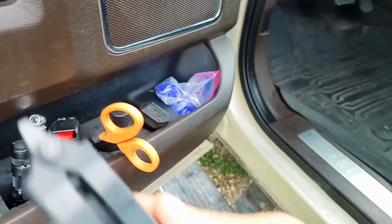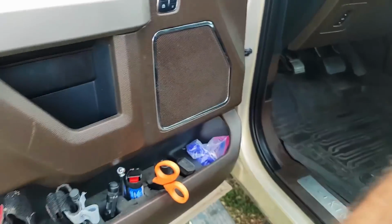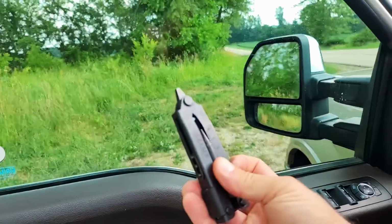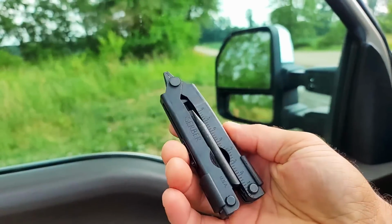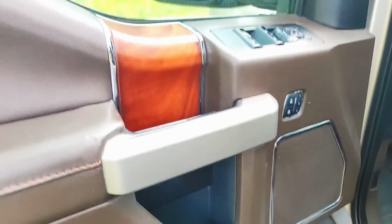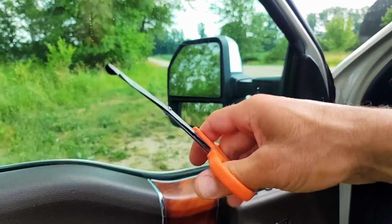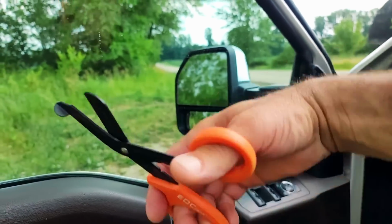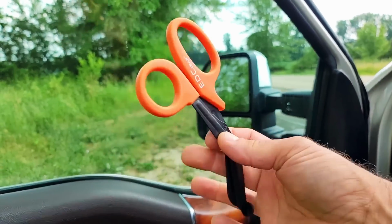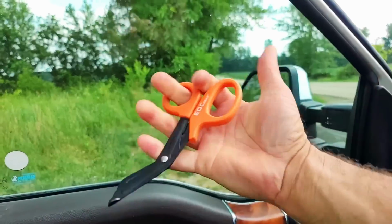I've got a Gerber multi-tool. This can be used for a lot of things. I can use this as a weapon. I can pop, break glass if I needed to. And of course, whatever other functions are on the multi-tool. I've got a set of trauma shears. I can cut a seatbelt, your seatbelt, my seatbelt, anybody's seatbelt. I could cut clothing if I need to see a wound on me, on you, on anybody, right? Super cheap, super simple. And if need be, they can also be used for other stuff.